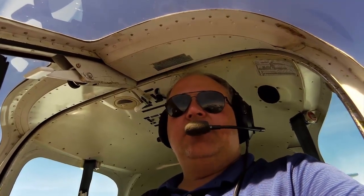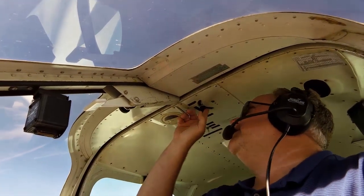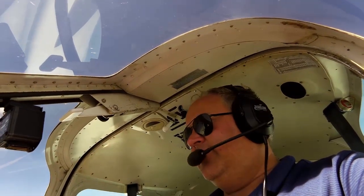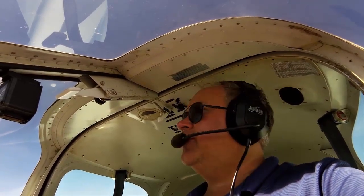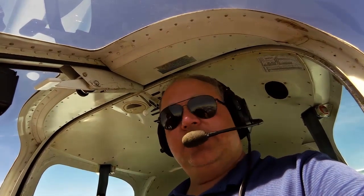We talked a couple of days ago about the power quadrant, and we got our throttle, our prop, and our mixture controls up above us here, which is kind of interesting. It certainly gets them out of the way, but it does make it a little unusual when you're moving around in here. You got to make sure you don't bump your head. There's lots of options for head hazards in here.